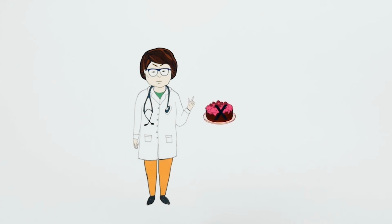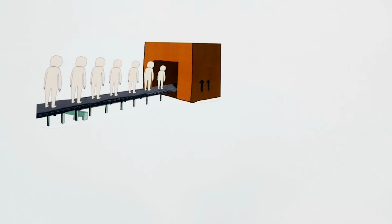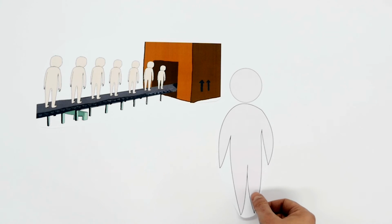The GP, however, was not aware of the food diary and could not reassure Mary of the importance of substituting certain food items, such as sugary drinks or the pork she loves so much, with healthier items such as water and more vegetables. This experience left Mary feeling like she was just part of a machine that does not respond to her personal needs.